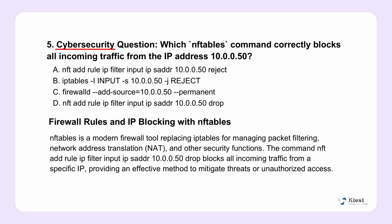Think of it like this. You have a table for each major function, like filtering traffic or handling network address translation. Within each table, you have chains, which are essentially lists of rules that are applied in order. And those rules dictate what happens to network traffic that matches specific criteria. So it's like a hierarchy. It is. You've got your tables, your chains, and then your rules within those chains. I'm starting to see how this all fits together.